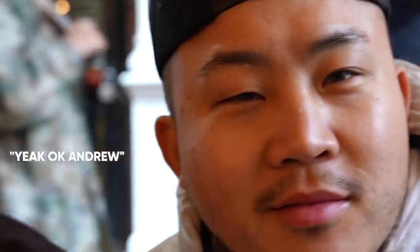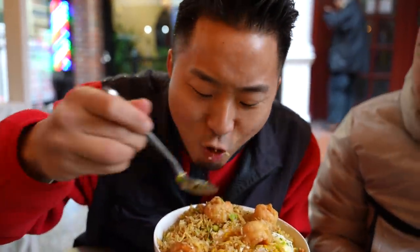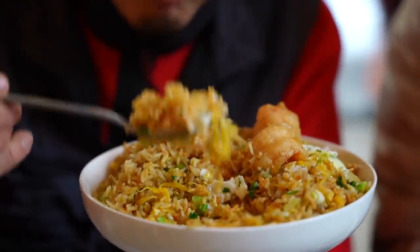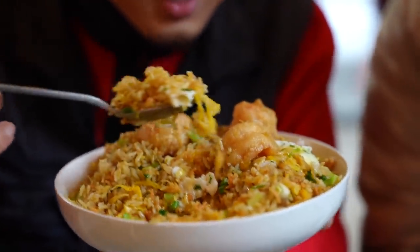Just go for it, I'm just gonna eat it out of the bowl. All right, so what's really unique about this fried rice is not only the salted egg yolk flavor, but they actually mix in crispy rice into the fried rice. So there's like a difference in texture.